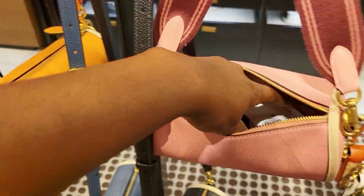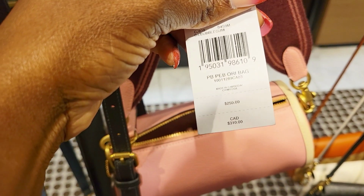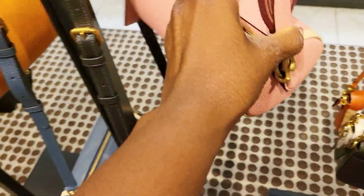Another question for you guys. Is this Ori, I think that's how you say it, this Ori bag, does it look like a Bluetooth speaker or a Tootsie Roll? Vote. Let me know how many people think it looks like a Bluetooth speaker and how many people think it looks like a Tootsie Roll.